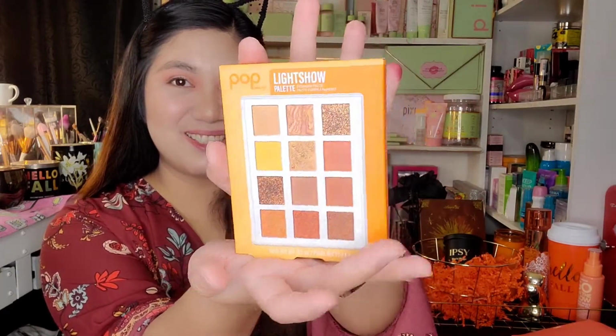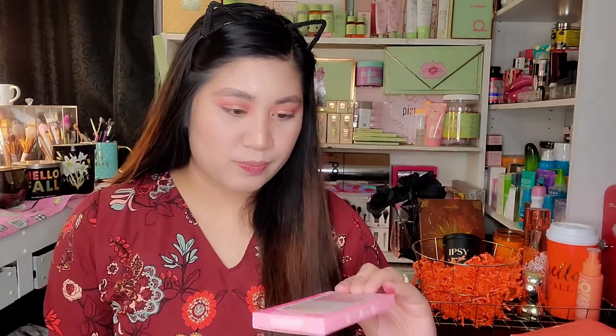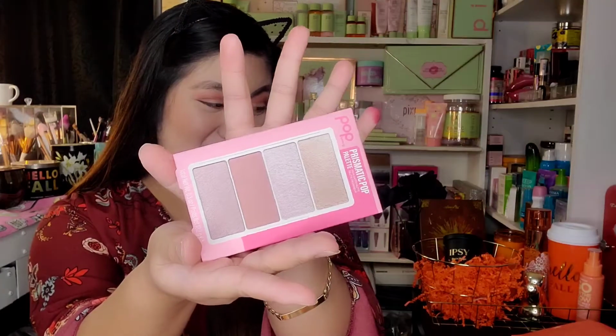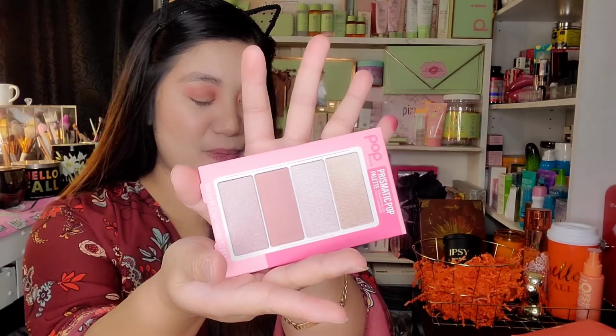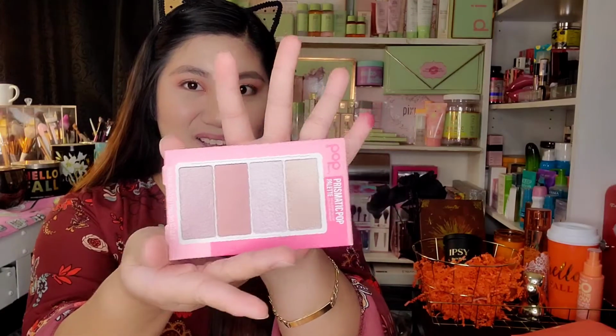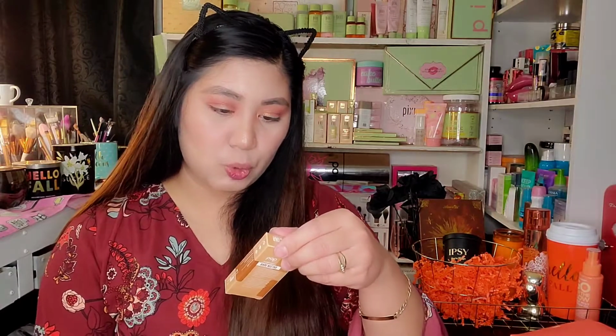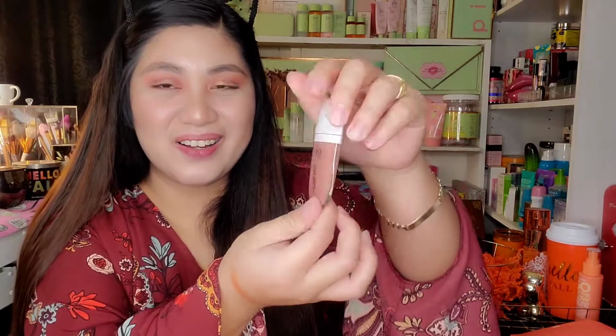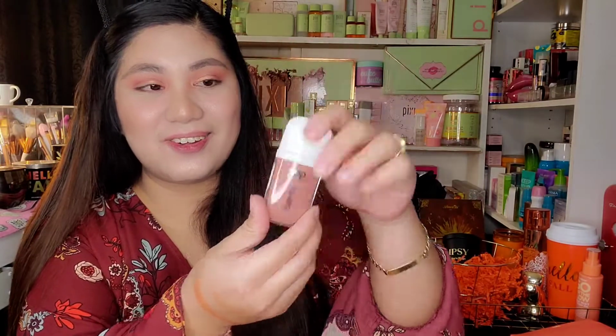Oh, ang ganda! Their Prismatic Pop palette. Thank you! Thank you, Pop Beauty, Yvette from YCC Agency. Thank you! Plump Pout Volume Gloss. Wow, may gloss na sila ha. Ay, ang cute din! Oh my gosh! Look, oh! Oh, thank you!